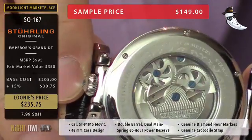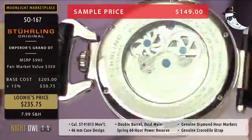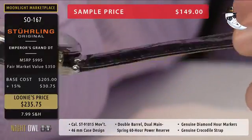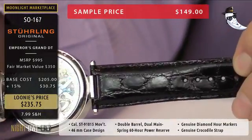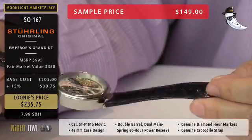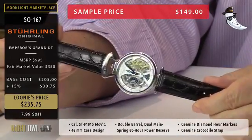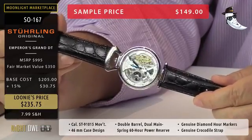And get this, if all that's not enough for you here for $149, look at this, guys. You see it over here? Genuine crocodile strap, not leather with a croco emboss. Genuine crocodile strap, custom strap, T-bar style fitting on the lugs. Strap alone is worth about $200. A genuine croco strap for $149 with a 60-hour power reserve, dual barrel, dual time zone, skeletonized.